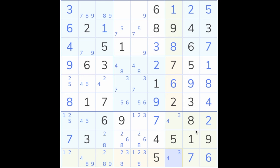So let's do some error checking and see what I've got. Okay, so this 2 now means I have to get rid of this 2 here, means I have to get rid of this 2 here and this 2 here. Okay. What else?